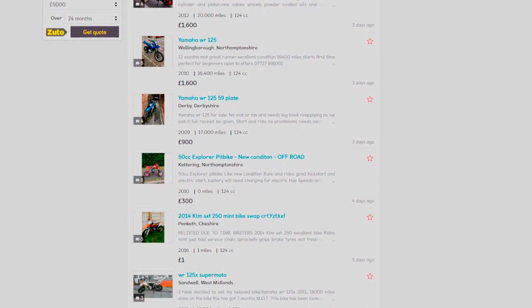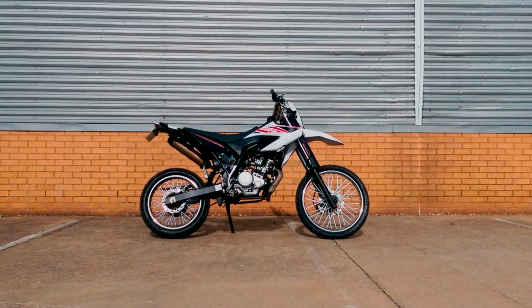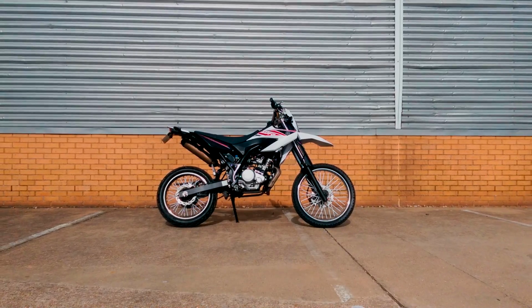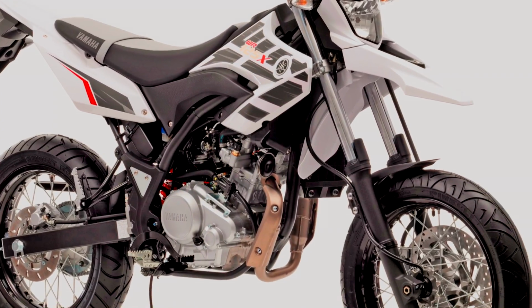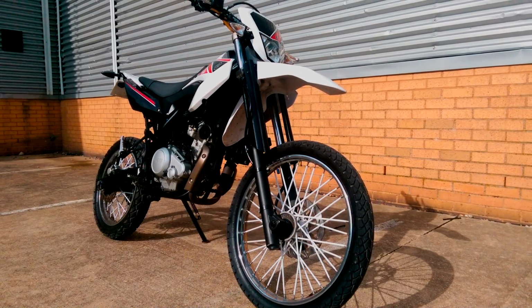The reason this is at number 5 is because some people might not like the look of this bike or really think that it's a practical thing for them. I personally love this bike and have had a lot of fun on it. With the Yamaha's 15 brake horsepower 125 engine, you'll be getting around 75 mph on this bike, although staying at that speed can be a bit uncomfortable after a while.